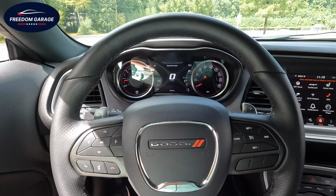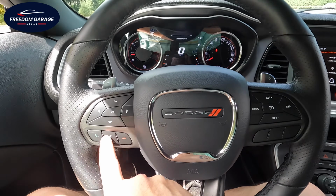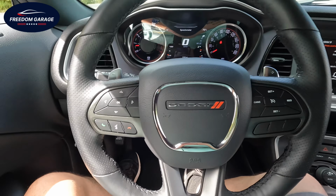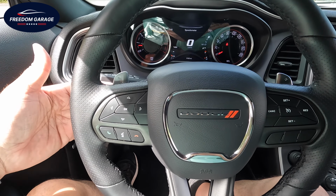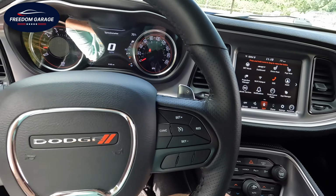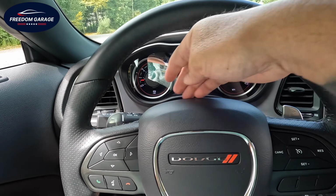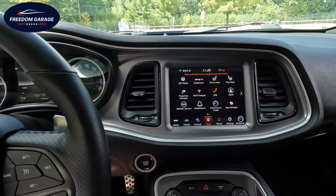Your steering wheel is the typical Dodge steering wheel. It's been around for a few years. You got your horn in your center. You got your cell phone Bluetooth controls, as well as your voice recognition and menu controls. And on the back here, you have your track select for your audio. On the right, you have your cruise control, and on the back, there is a button for your volume. And you can see this does have paddle shifters. They are metal.